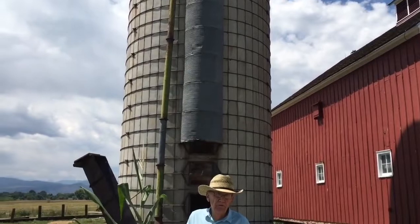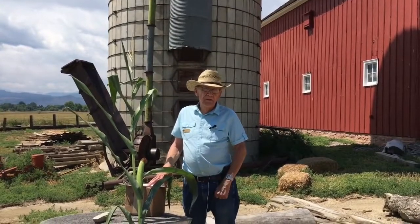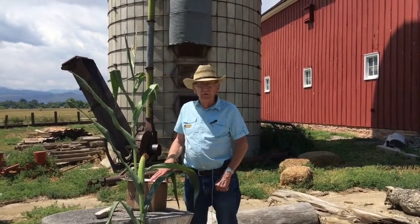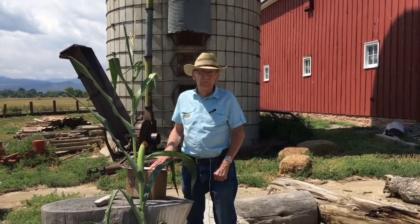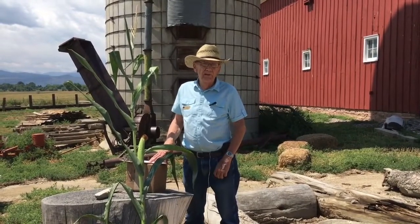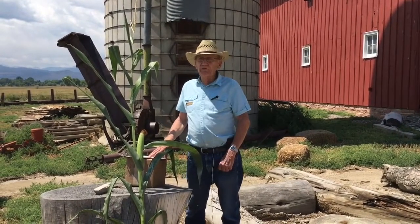When the silo is full, there's no air inside the pack of silage, and it begins to ferment. And the pickling process makes the silage very, very good feed for the cows. The cows think it's candy, and they just love it. Cows that are being fed to go to market for beef, or the cows that are fed for making milk, all eat corn silage. Today, farmers don't use silos like this.